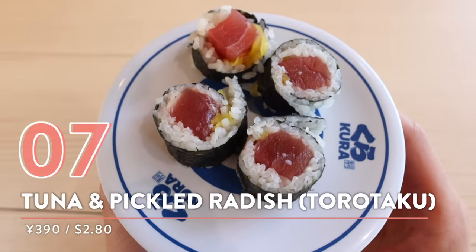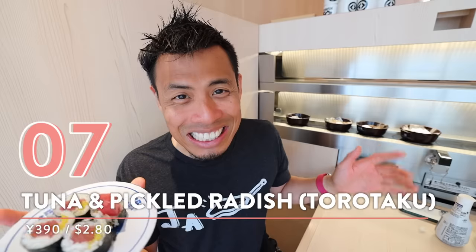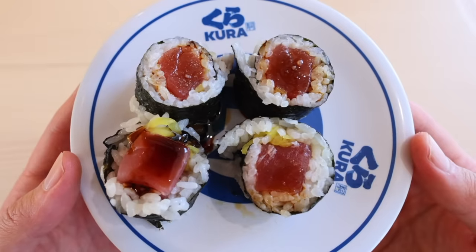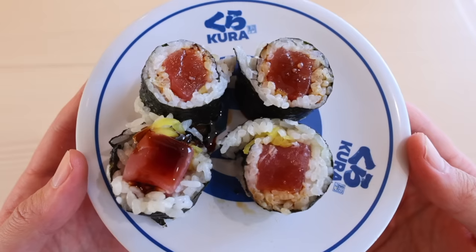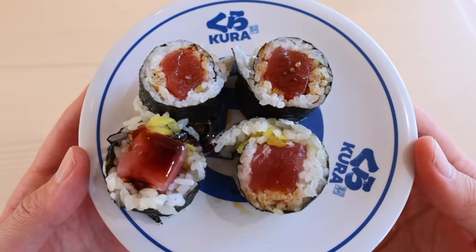Number 7, tuna and pickled radish roll. So next is a tototaku, which is this beauty right here. It's basically tuna and it has takuan, which is a pickled daikon. That's why it's turned a little bit yellow. It's wrapped in rice and seaweed, and it's something that you probably may not try, but definitely worth trying.